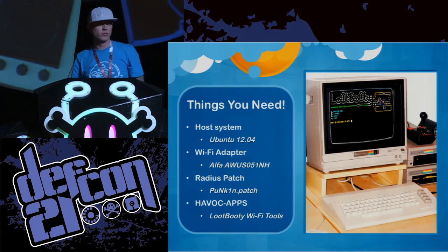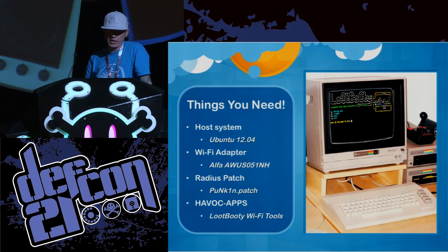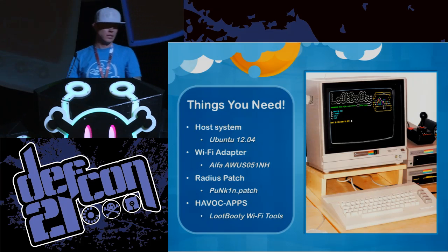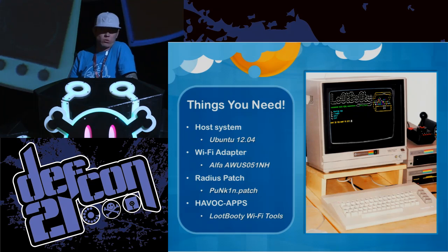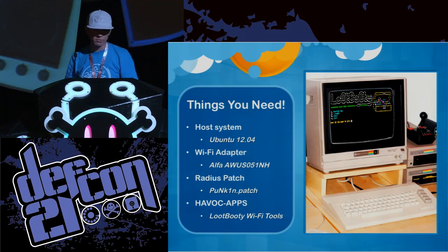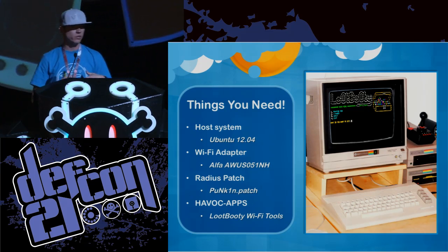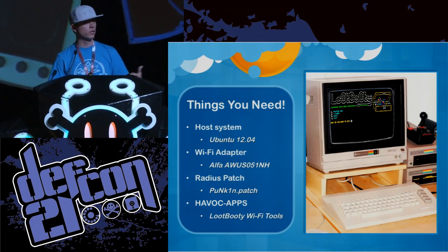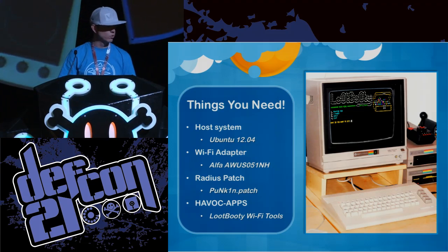So anyway, things you'll need to run this attack. You're going to need some type of Linux system. We've used Ubuntu 12.04, and both the server and the desktop versions work great out of the box. So if you want to download those, you can. A Wi-Fi adapter is needed. The Alfa is the one that we've used. The important thing is we're using hostapd in our tool set, so as long as your card's supported by hostapd, it should work just fine.